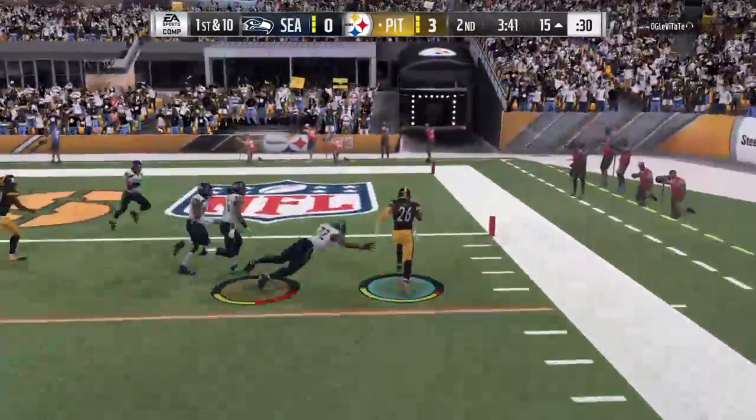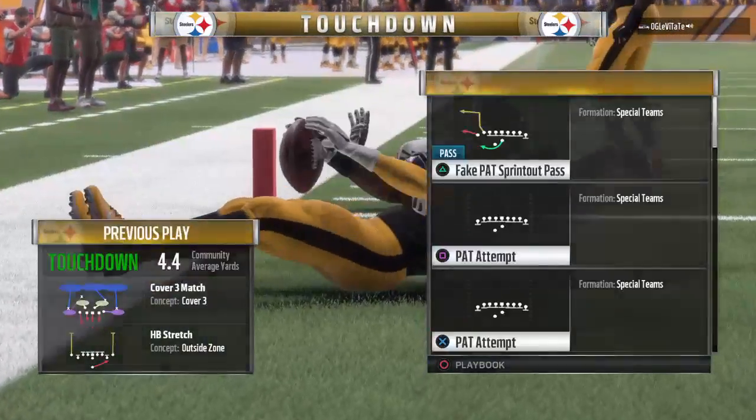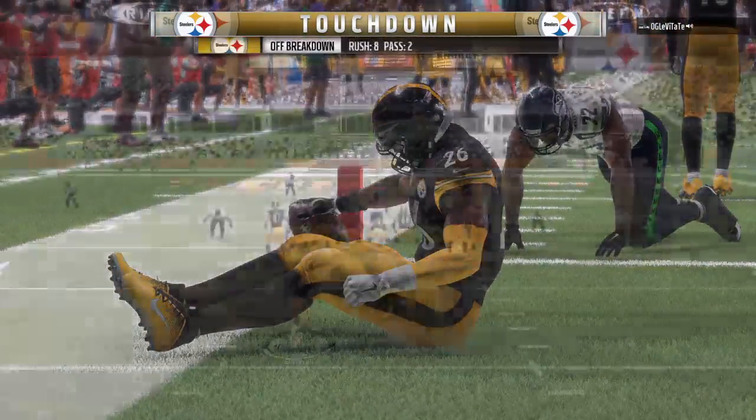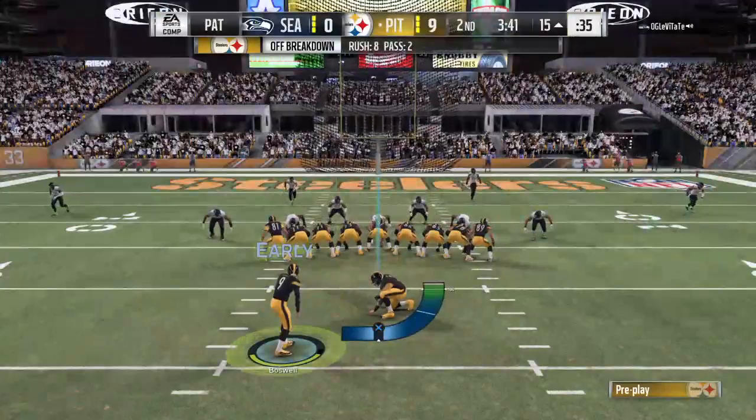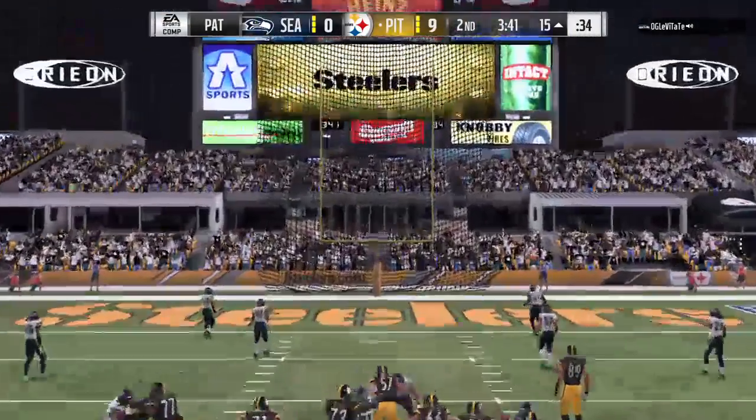Always talk about slot receivers. And he's in. Touchdown, Steelers. Le'Veon Bell, 15 yards. And the Steelers are going to add on to their lead.